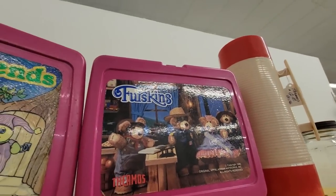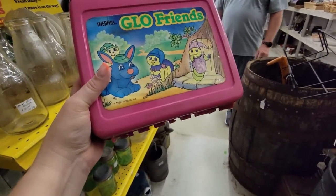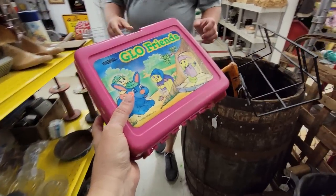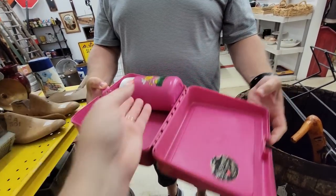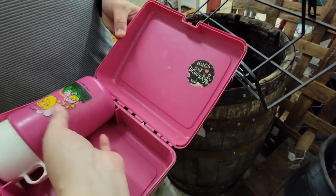It has the thermos. It's $20. Oh, look at the Glow Worm. It's 1986. What does the thermos look like? Will you help me open it up? I don't know if that's a good price for it or not. I know, Garfield. But we ran out of money. Yeah, it does have a thermos. Hugs, not drugs. Smart kid.